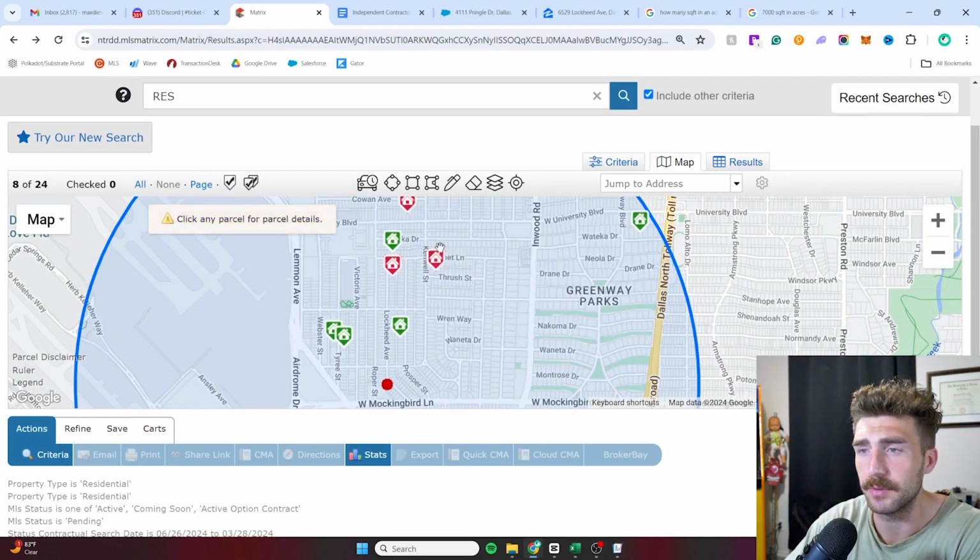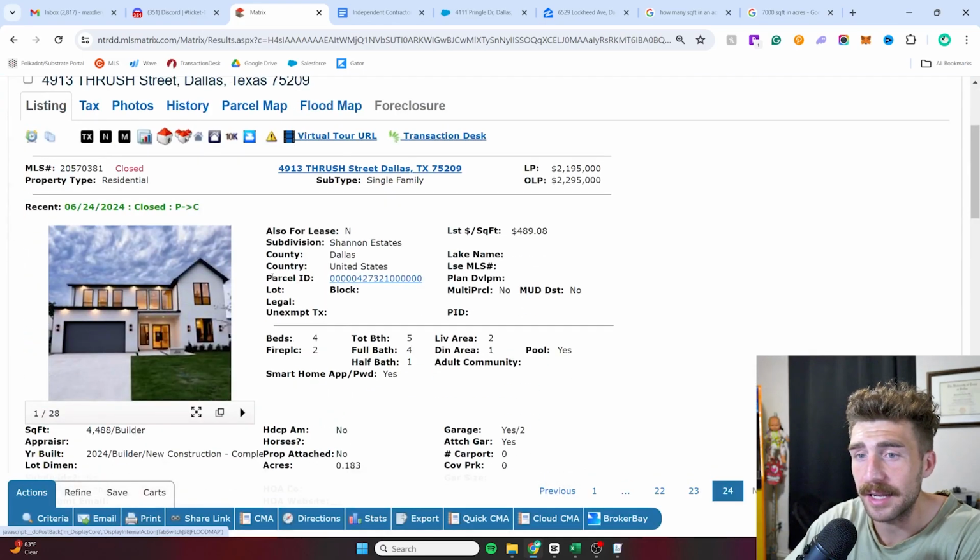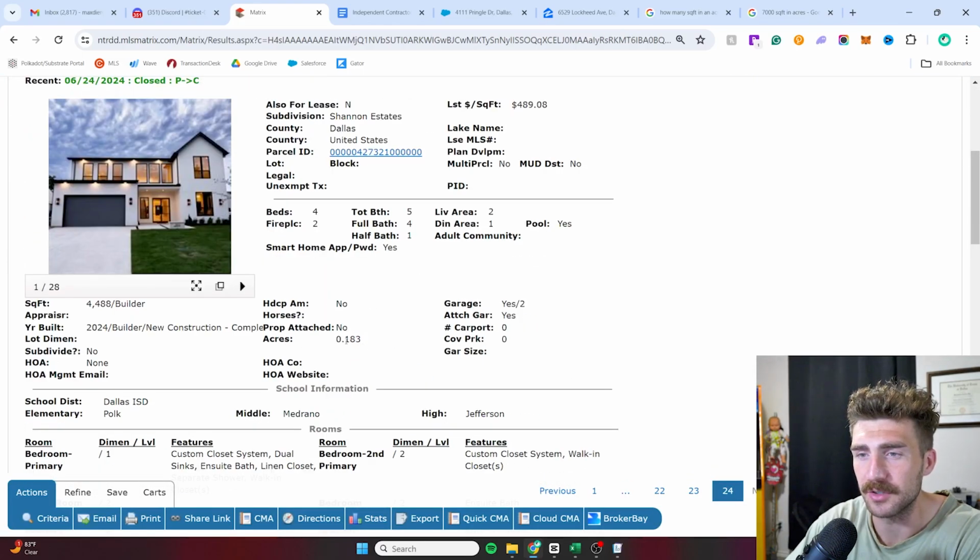Well, this one sold for $1.35 million. This one sold for $2 million? God damn. A little bit bigger of a lot, but not really. I think ours is 0.16.